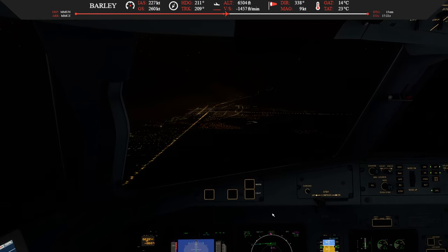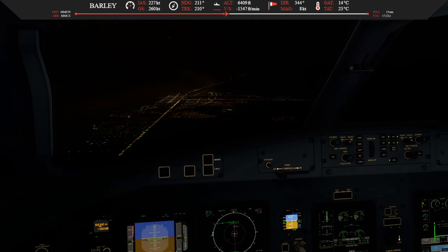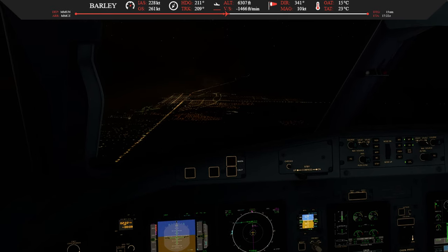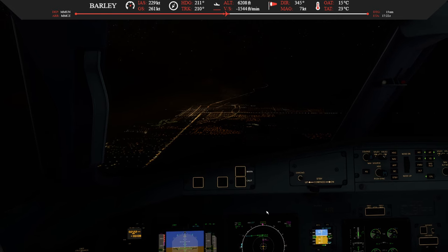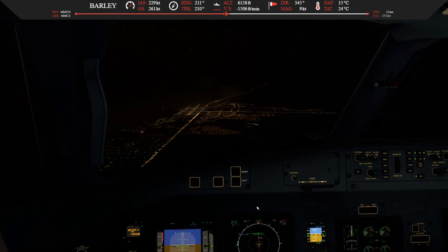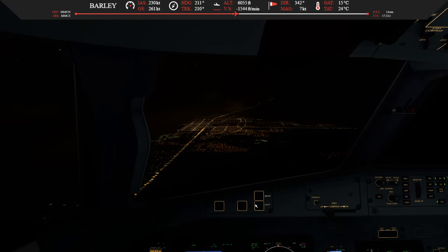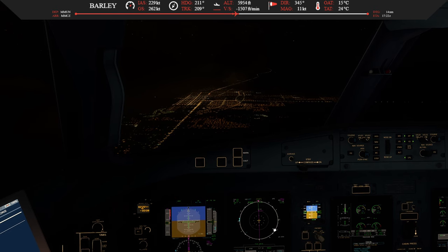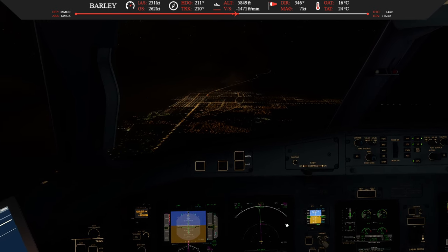Repeat. Brief the approach. I was doing that. Contact Cancun. Minimums 500, we've set 550. Go around is fly straight ahead, climb to 4,000, go to waypoint Durga and hold. 6,200 feet, descending 4,000 feet. Barley 01, Cancun approach, altimeter 29.93. Continue to Vibla as planned.